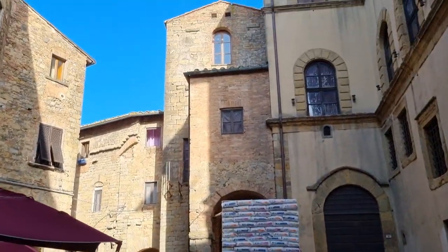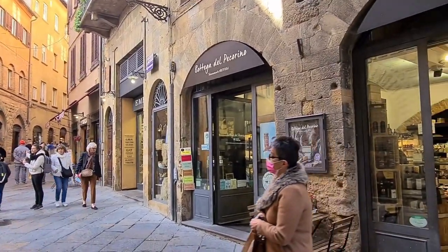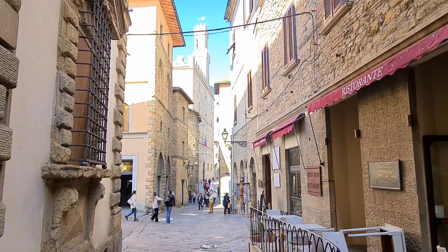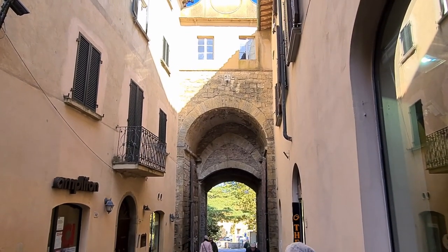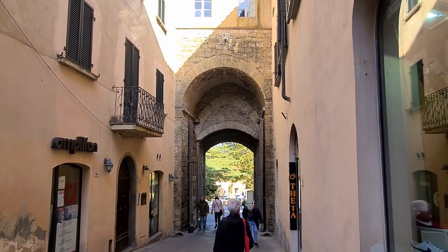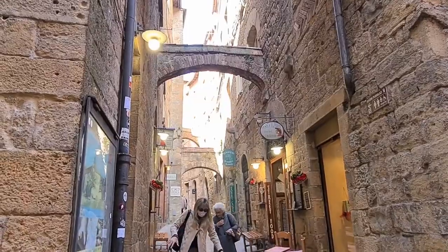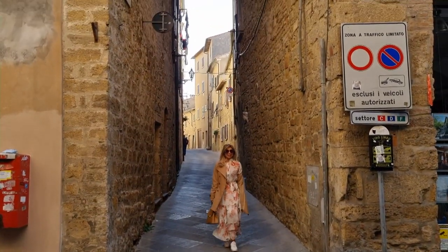Volterra is famous for its peculiar urban layout, dating all the way back to the 5th century BC. Take a step back in time as soon as you stroll through the city gates, Porta all'Arco and Porta Diana, and experience the ancient Acropolis, which houses the foundations of two ancient temples. And if it's Roman ruins you're after, look no further.